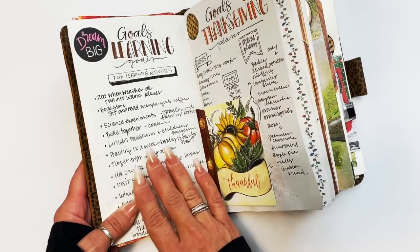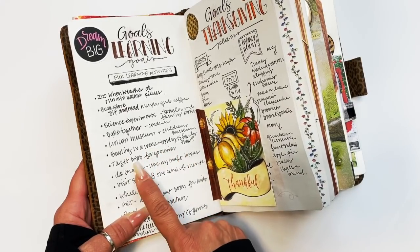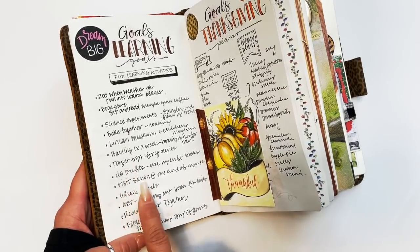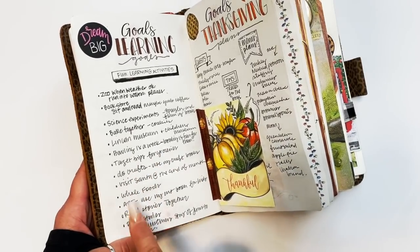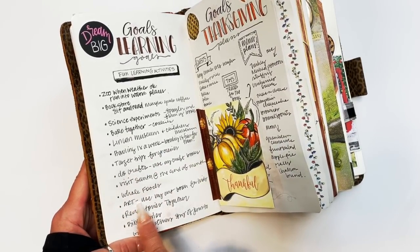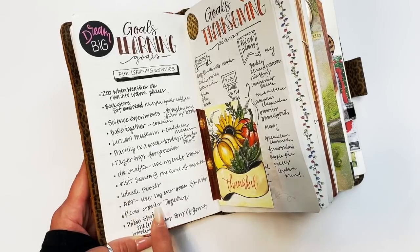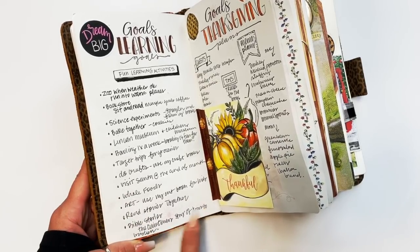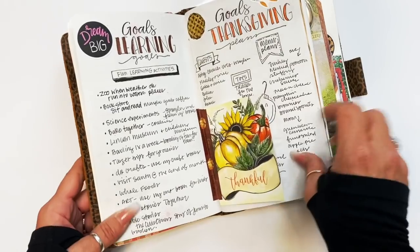So bowling was just a blast. I'm going to have to take them again because my grandbabies had such fun too. Target trips, do crafts, visit Santa, Whole Foods. And this is just for this month. Art. So, doing art. I have great art books too, to kind of get them into art. Reading stories together and Bible stories, and also just the Christmas story, really kind of getting that in them.